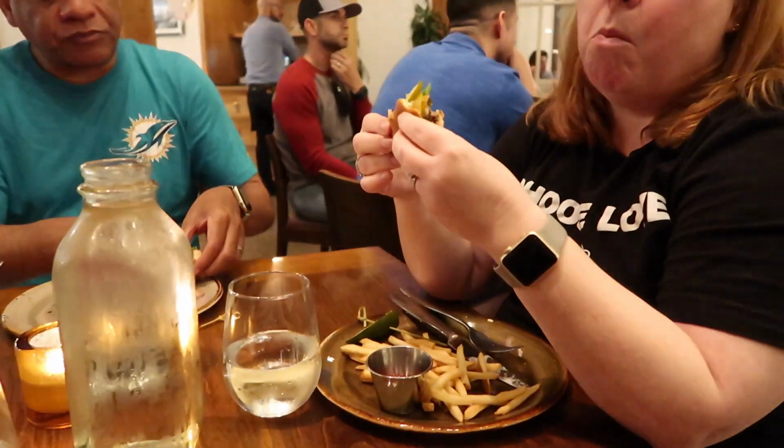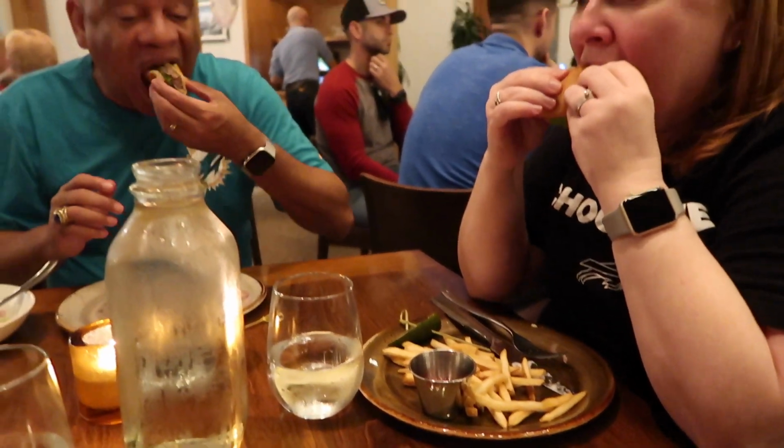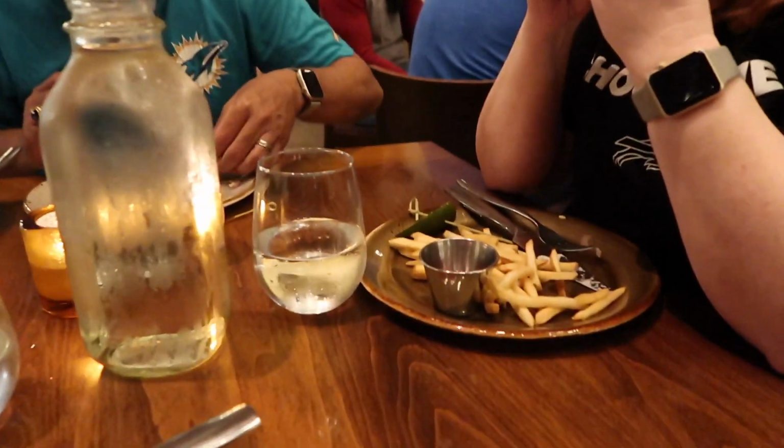Good. Splitting the salad and splitting the burger was good. It was, because it was actually big. Y'all saw it all. It was actually pretty big size. So yeah, cool deal. It was good. Was the food good? Yeah, it was good. Cooked well. Okay. Good.